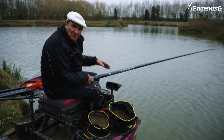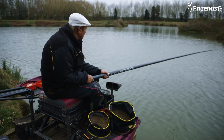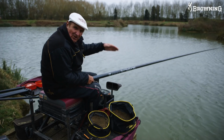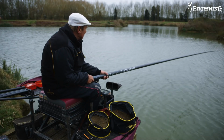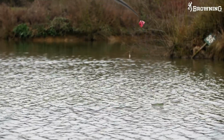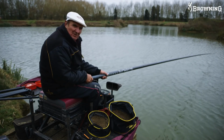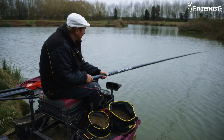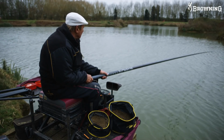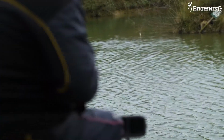And the fish are coming quite well, so I'm going to keep topping up today with a ball. Even though I'm fishing off the bait, I'm going to keep putting bait in, just to make sure that fish keep in the area. And the bites from skimmers are hardly anything. They really are the most sensitive feeders of all, small bream. Sometimes they hardly move with the bait. That one just didn't.